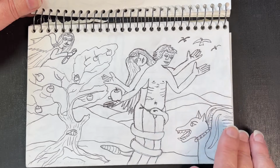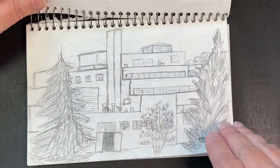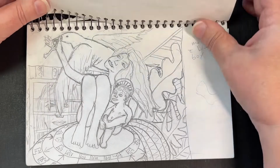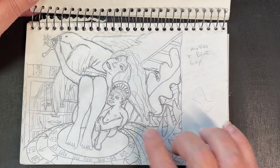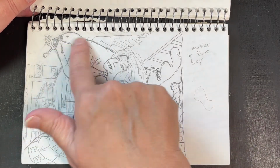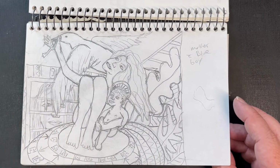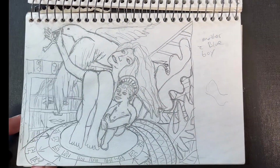But there's an Adam and Eve symbolism. This was the hospital when we lived up in central Vermont. Mother and Blue Boy. Apparently I was going to paint him blue and he's got a halo. She's getting keys from the raven. No idea. Oh, somebody's looking in the window. Very interesting. See if I can show that closer.